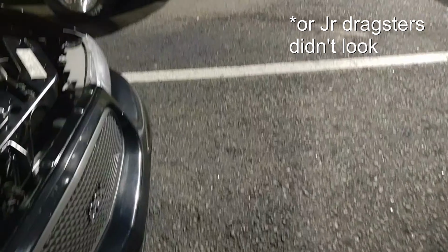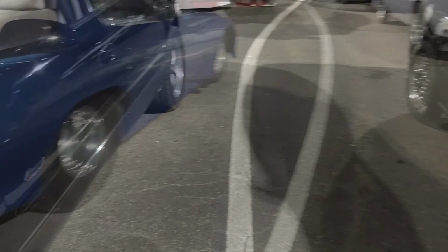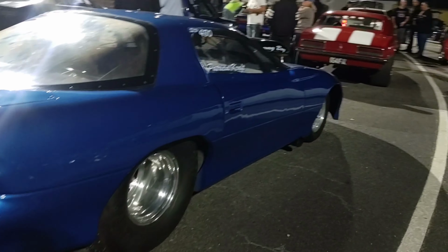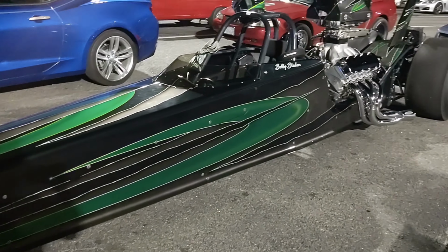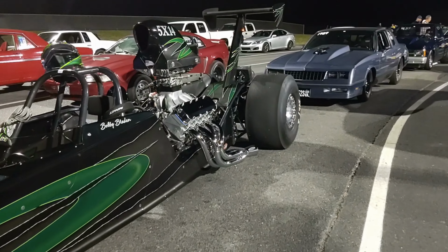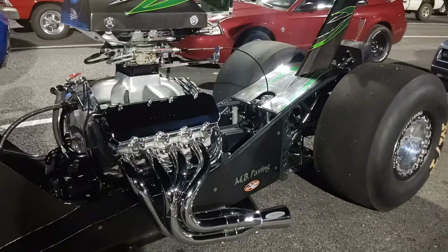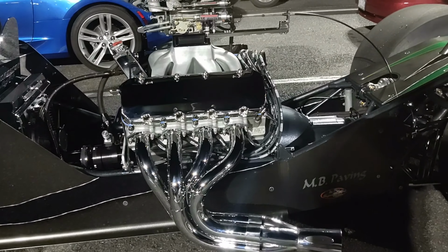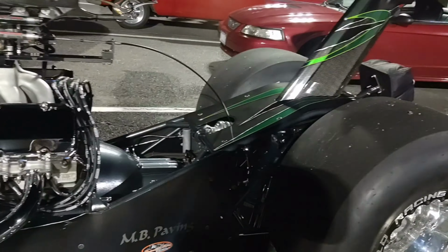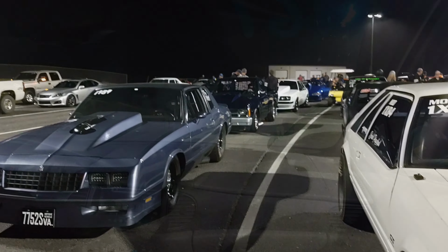Motorcycle's going. I just want to note there are some serious drag cars out here, including this gorgeous dragster, rear engine, big block monster. This guy has these headers shining. I think it's a pretty fresh build, but there are a lot of nice cars out here.